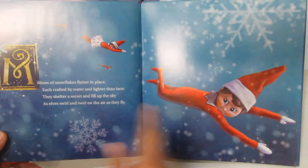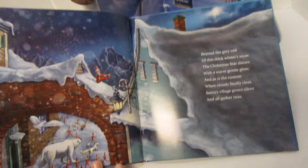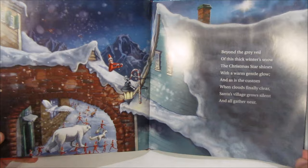Flutter in place, each crafted by water and lighter than lace. They shelter a secret and fill up the sky as elves swirl and twirl on the air as they fly. Beyond the gray veil of this thick winter snow, the Christmas star shines with a warm, gentle glow. And as is the custom, when clouds finally clear, Santa's village grows silent and all gather near.